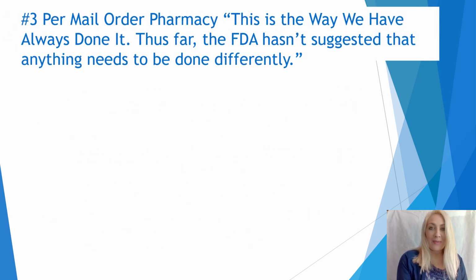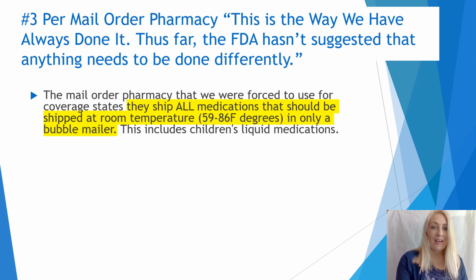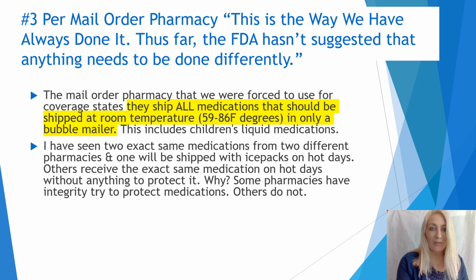Some mail order pharmacies may say that this is the way that they've always done it, and thus far the FDA hasn't suggested that anything else needs to be done. But currently, I can tell you with my experience that when I contacted the mail order pharmacy, they said that they ship all medications that are supposed to be kept at room temperature in only bags. And room temperature, again, is that temperature between 59 and 86 degrees. And this includes children's liquid medications, which I am most concerned about.